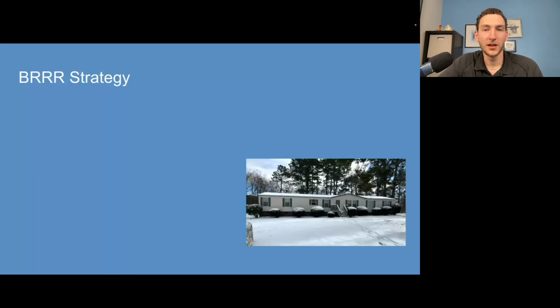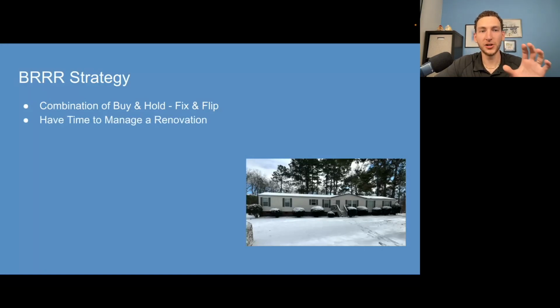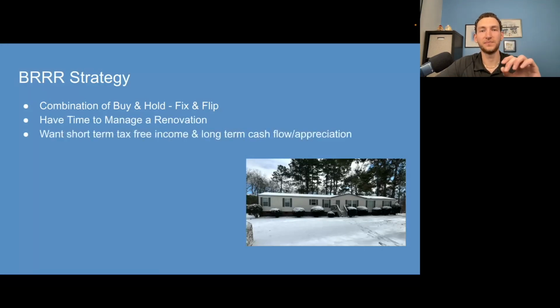A BRRRR strategy I touched on earlier, but that's going to be a combination of the buy and hold and the fix and flip, right? You have time to manage your renovation, but you also want short-term tax-free income and long-term cash flow and appreciation. It's a beautiful mix of the two, of the buy and hold and the fix and flip.